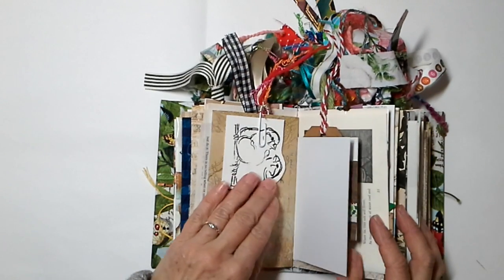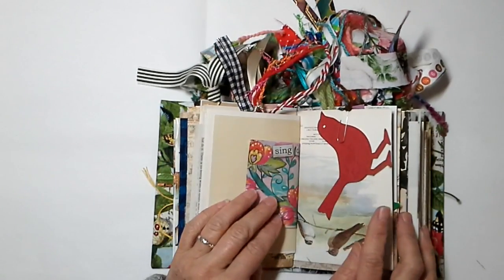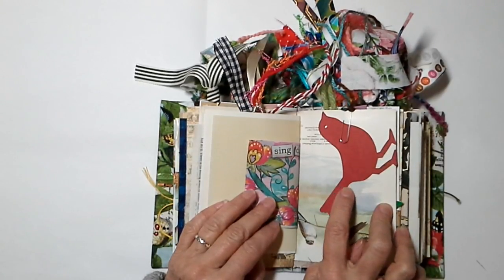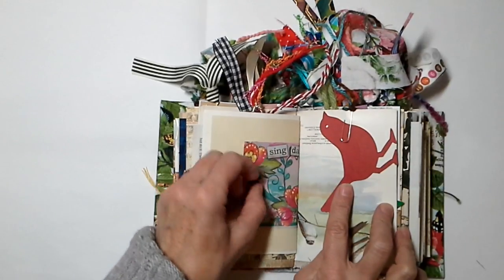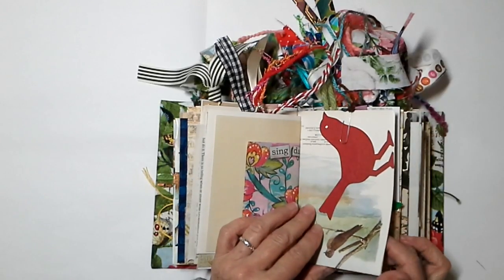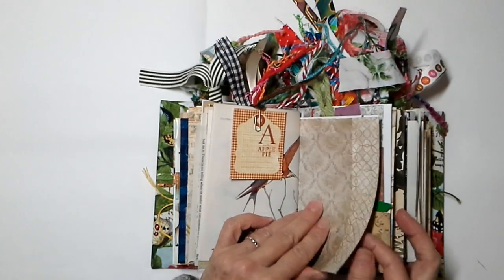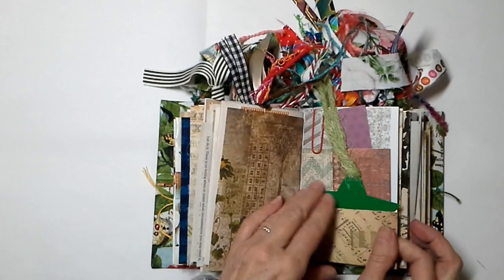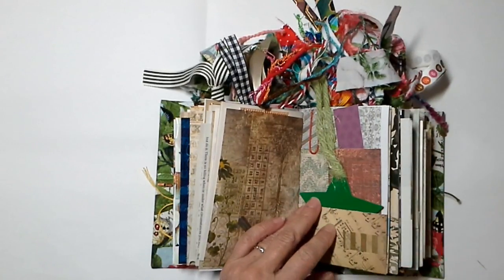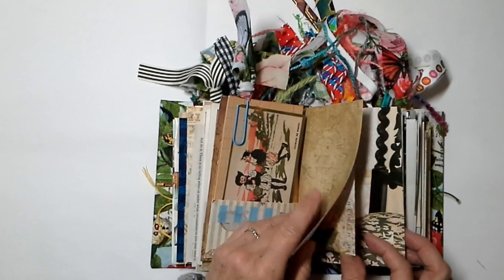More papers for you. Little birds. Gotta have little birds. And a little red bird. I think Diane says, Tammy, this is not a cardinal. And I'm like, okay, because she knows more than I do, of course. I don't know my birds, but yes, now I'm looking at that, that does not look like a cardinal. So we'll call it a red bird. Thanks, Diane. Okay, and we've got a beautiful green star in here to denote that it's spring. Happy, happy spring. More happy rabbits.